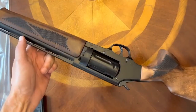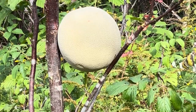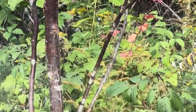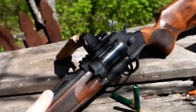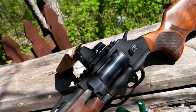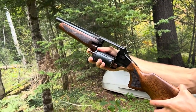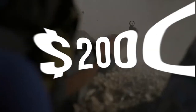Finally, the XR410 is too hefty for youth shooters and is best suited for upland game and recoil-sensitive shooters. It's not as light or affordable as a single-barrel 410 though. Due to its modest weight and quick follow-up shots, the 410 may be helpful for adults hunting grouse and other small game. Number 7. Hakim & Rashid Rifles, $2,000.